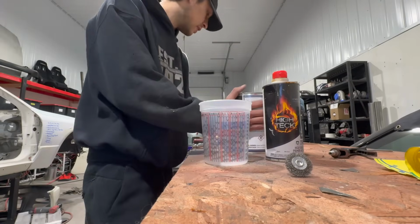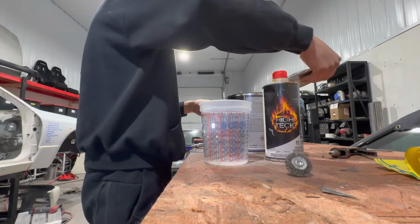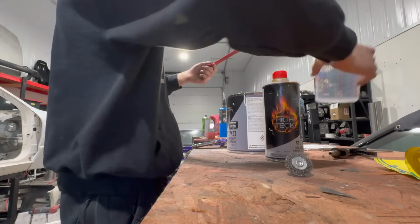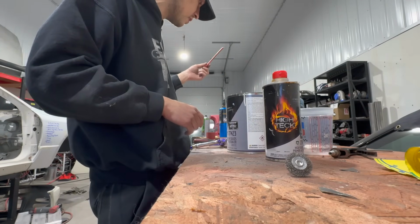It's great stuff. So I'm gonna go ahead and mix them up, and we'll get to spraying. All right, I'm out of mixing sticks, which is kind of unfortunate. I didn't really think that one through. So I'm literally using a trim removal tool to stir this, so I'm really not too stoked about that, to be quite fair.